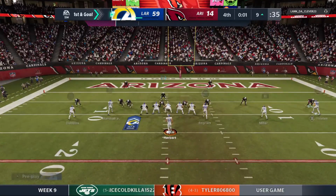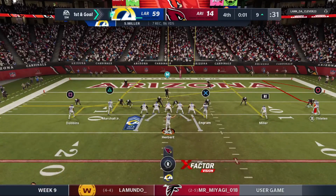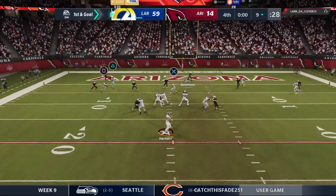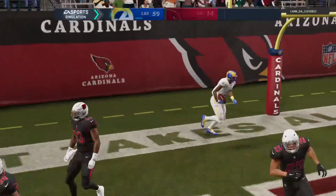Well, they probably don't need to run a play here, but you wonder if they're going to be able to resist on 1st and goal. With the late lead, Herbert's going to throw it to the end zone, but it's incomplete.